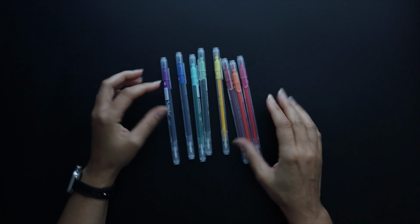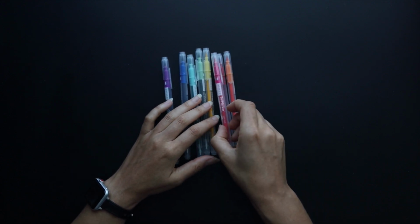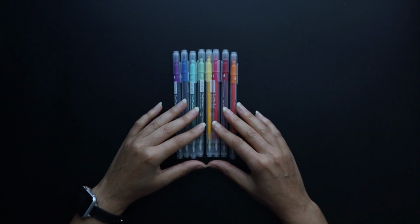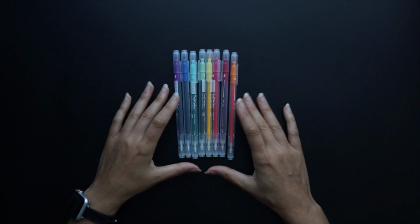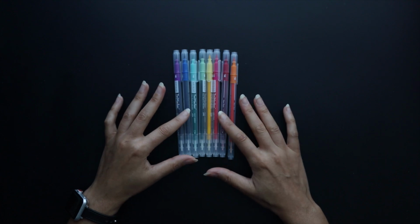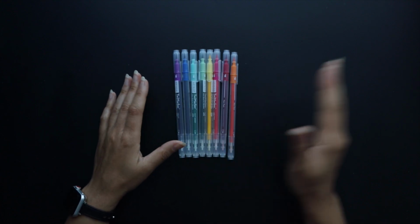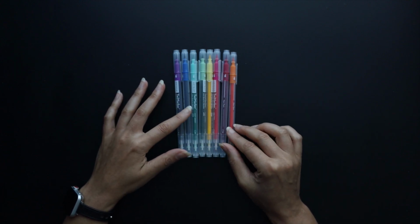And like I said, I got this huge set of pens to use, and I think the price is under 40 or 50 bucks for this. And Arteza always has deals and sales. So if you want a set of 100, that's awesome, but they also have smaller sets as well if you just want to try them out.